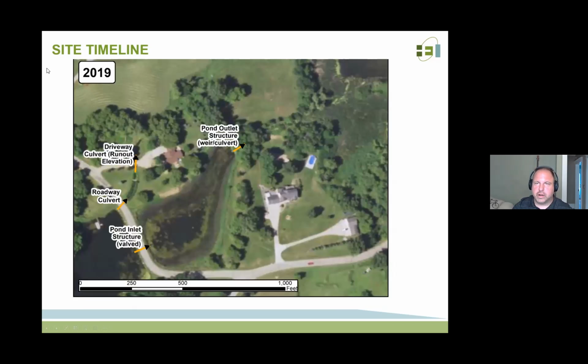So now present day, the earliest photo that I could get for this was 2019. You'll see that what happens here is there's the original culvert, and then there's the driveway culvert, and then it continues on through this property and eventually outlets into the slough over here. And the way that the pond operates is you can let water in through this structure, and there's a weird structure where you can set the elevation of the pond, and then there's a culvert underneath this berm that was built that then continues into the slough.